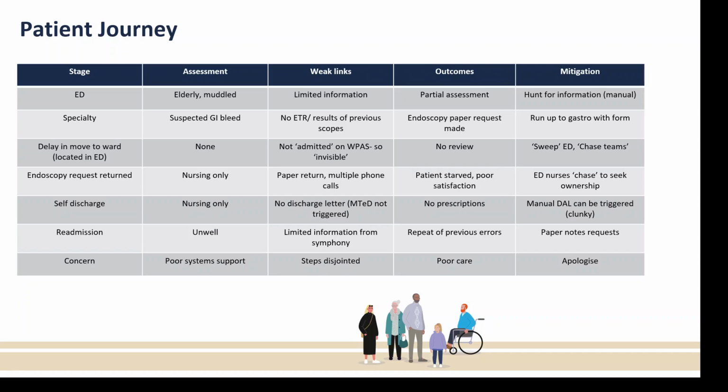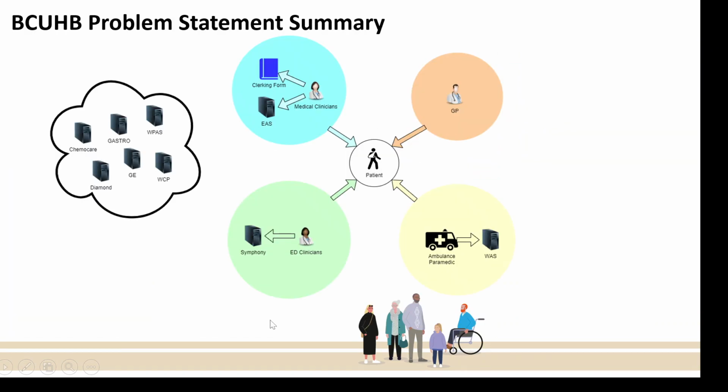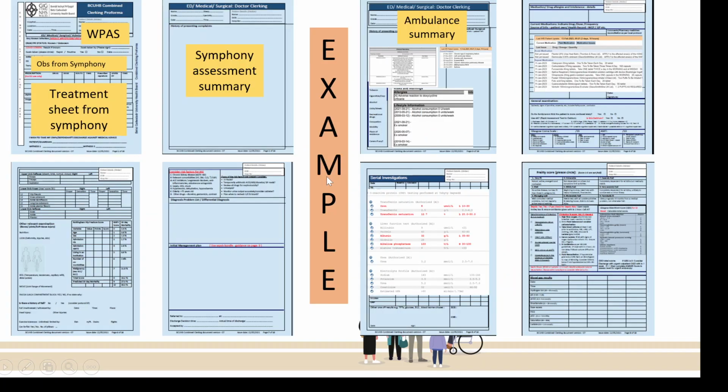This particular situation led to patient harm and obviously a lot of dissatisfaction by the patient and a lot of blocking up of beds. So, real issues because of the disconnect of information and information systems. And in particular, in terms of a summary, the point is we've got lots of silos around the patient.